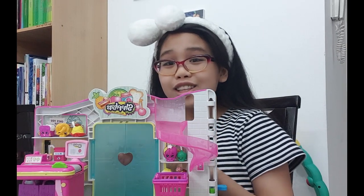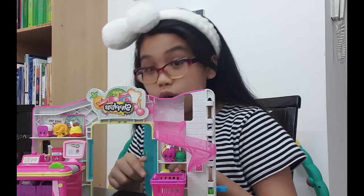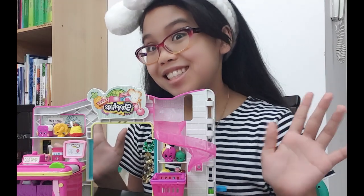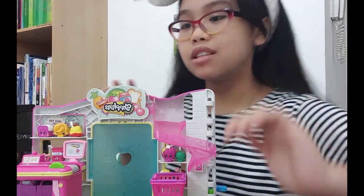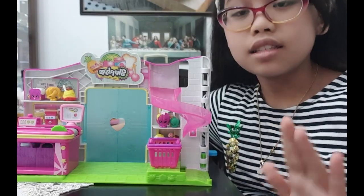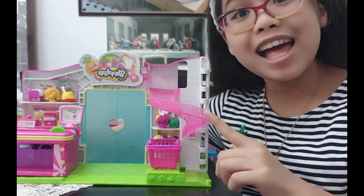Alright, so look at the door, it has a little heart on it. How cute. So customers can open the shopping door. They can enter in. Oh, by the way, there's going to be a little movie. So let's see. So we can shut the closed door once the shop is closed.